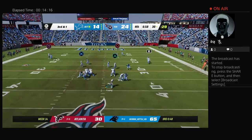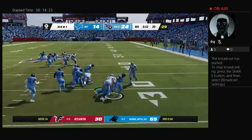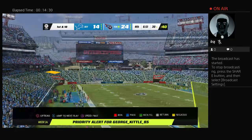They'll look to throw again. You saw that one coming. It's intercepted. Thrown back across his body. Picked by Kevin Byard. And the Titans are going to take over at their own 30.